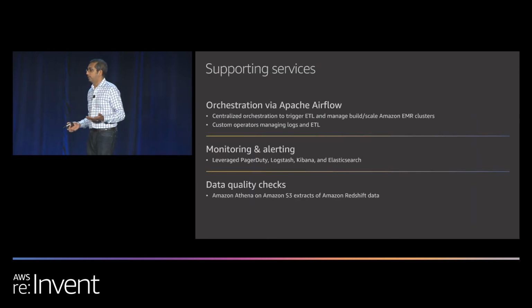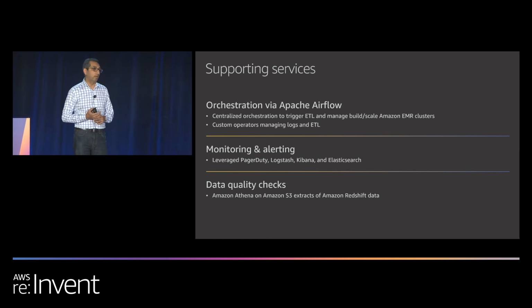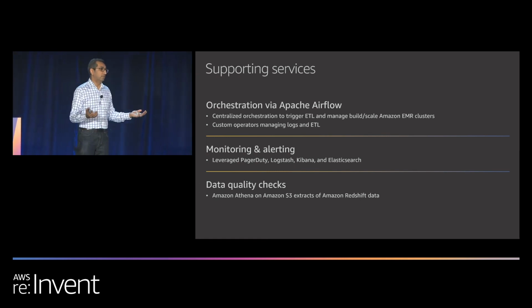So now that we had this design for our architecture in place, it was time to build out all of the supporting services that run this part of our end-to-end flow.